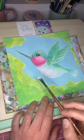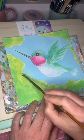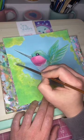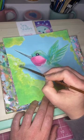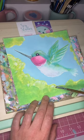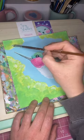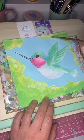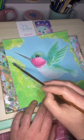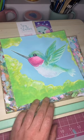Okay, so I think what I want to do, we're just going to kind of like floof in some highlights. Not a lot, just a little floof, floof, floof, floof. A little bit in here too. Not a lot. I don't have to highlight everything. Sometimes I do. Okay, that's good.